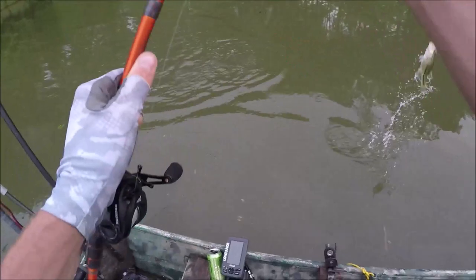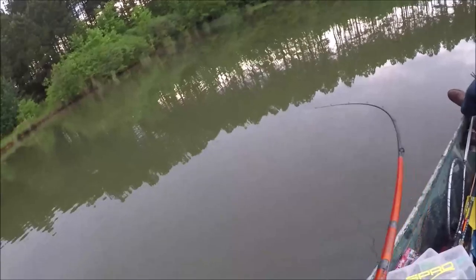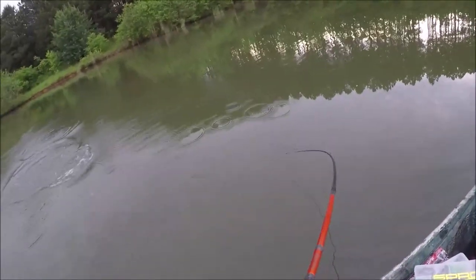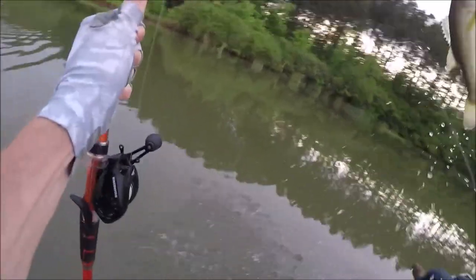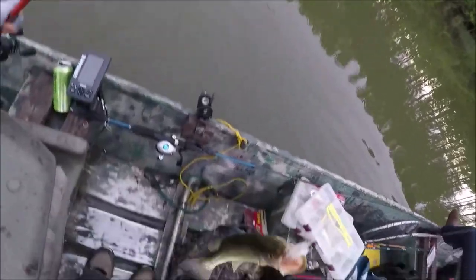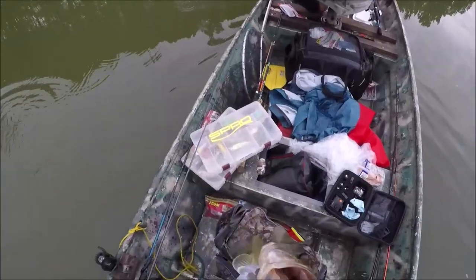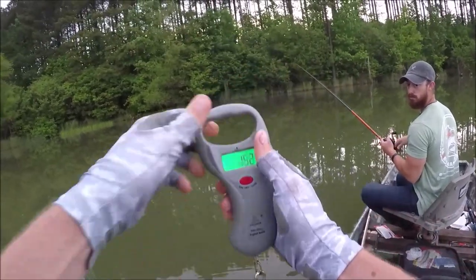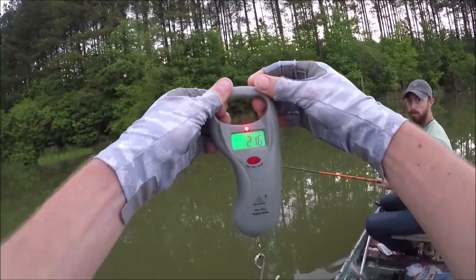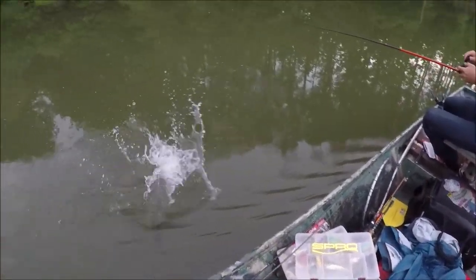You smell these fish? Yep. Oh, quick release. Ain't bad. Boat flip. Nick Blasioli special. Well, lucky you, look at you catching fish, huh? Well, it's bigger than 2.28. What is that? 2.16, dang it. No way. Dang you, bass.